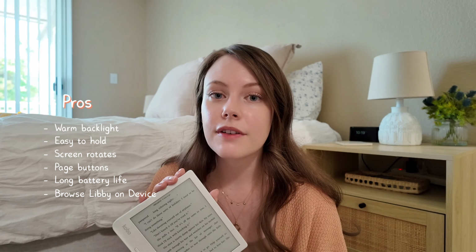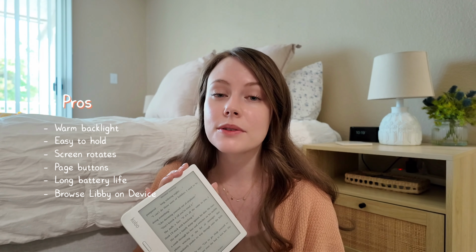Battery life with the Libra 2 is pretty similar to the Paperwhite. It lasts for a really long time. I only charge it maybe once every few months, so pretty comparable. Another thing I really like about the Libra 2 is that I can browse Libby straight from my device. So if you are someone that likes to check out books, if you use apps like Libby or Overdrive, it connects straight to your device and makes it really easy to browse and quickly download books without having to get on your phone and transfer them over.